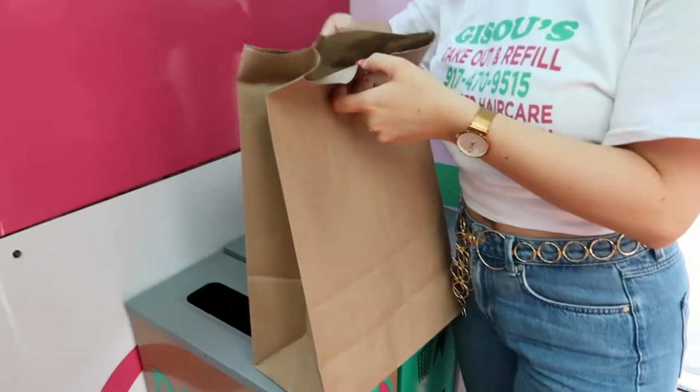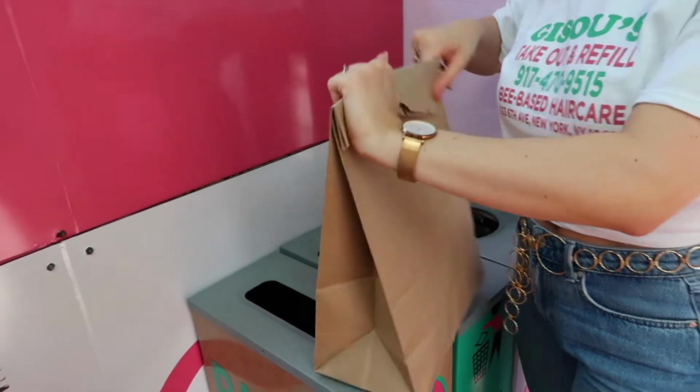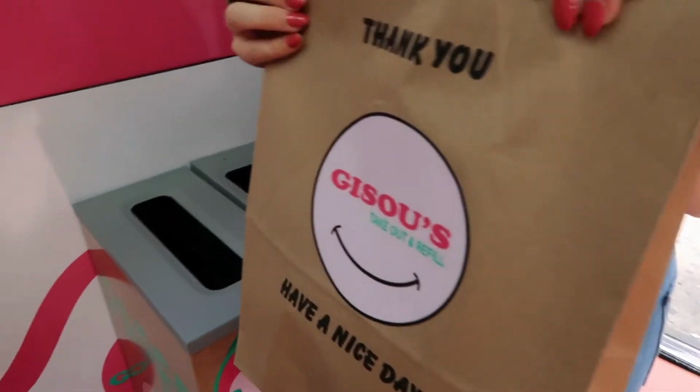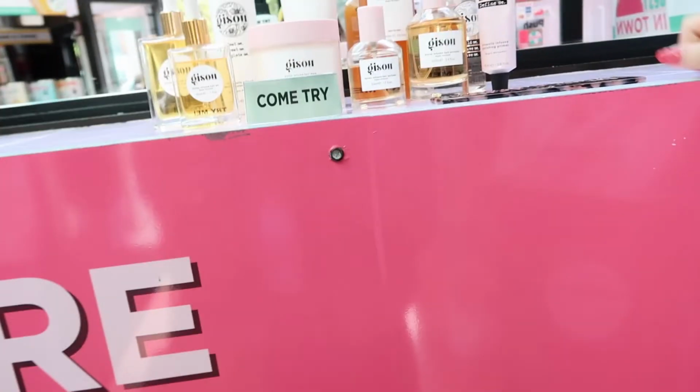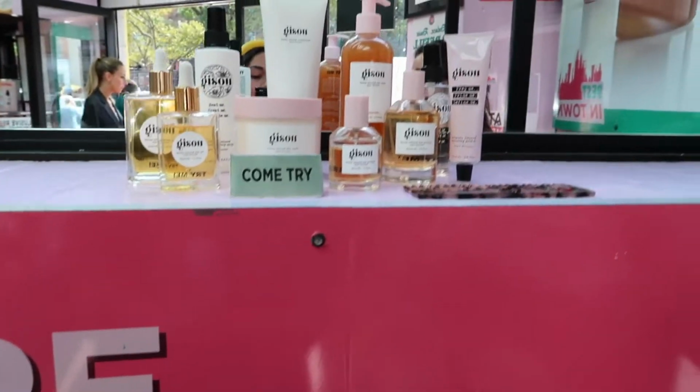So I have the primer and the honey infused hair cream pocket size. Cool. A little gift for you. Amazing. So I appreciate that. Thank you so much. So we'll buy a new comb. And then for the giveaway, what do you think? These two, as the two travel sizes, are really cute.